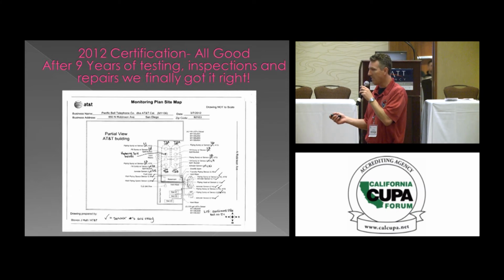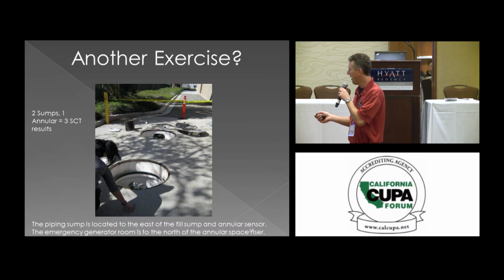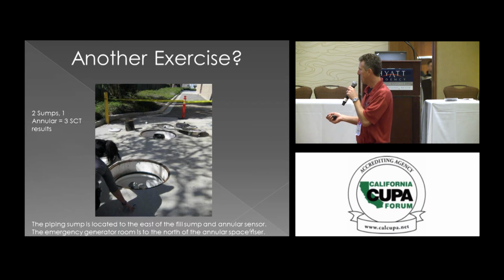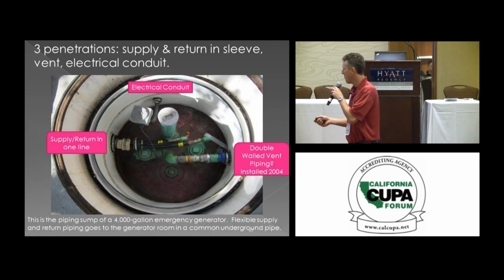All right, so I made a simple exercise to put to use what we just learned. This is a very simple generator tank AT&T site. There's a piping sump and a fill sump, an annular sensor. Generator room is to the north here. So there's our pipe sump. See the fill? Annular.